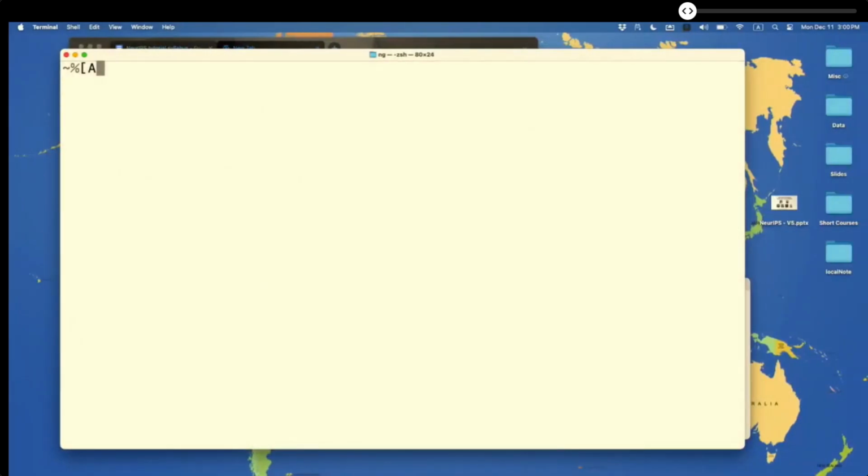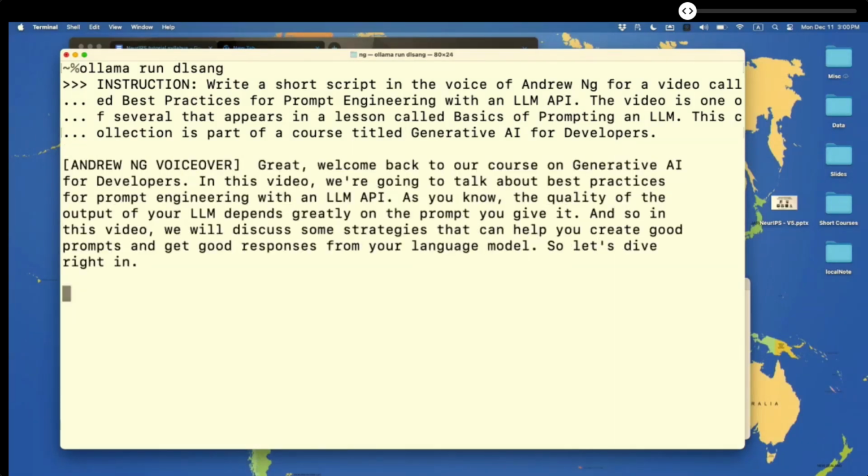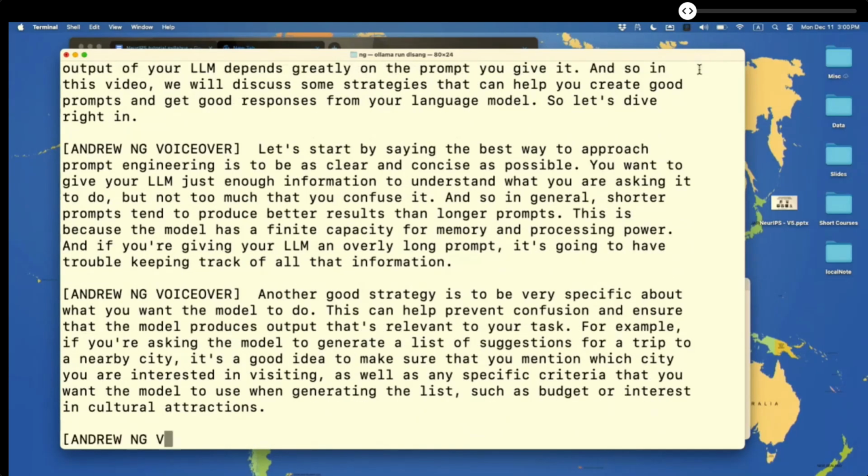And let's see, just for fun, I'm going to use Ollama to run the model we call DLS-ANG, DLS Andrew Ng. So we'll load it, and then here's the instruction: write a short script in the voice of Andrew Ng for a video, call it best practice prompt engineering with an LLM API, blah, blah, blah. And this is generating in real time, on my laptop, right?